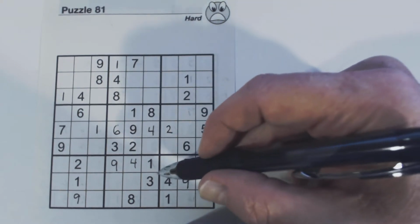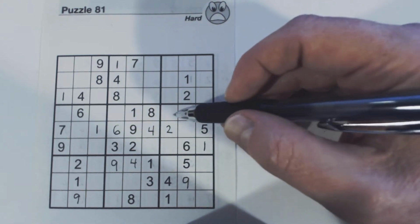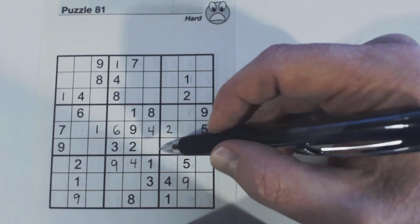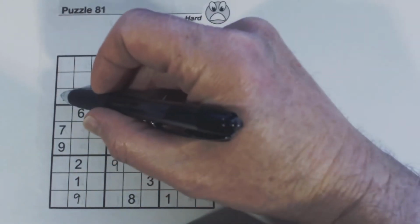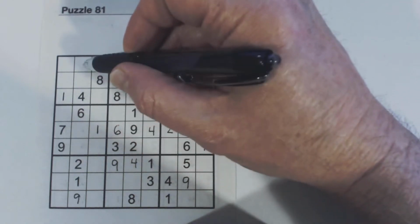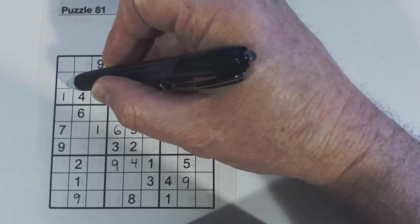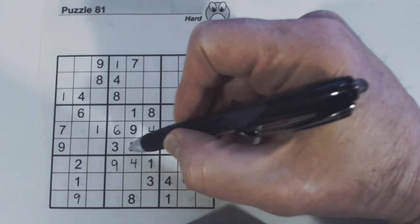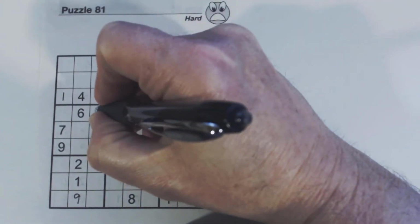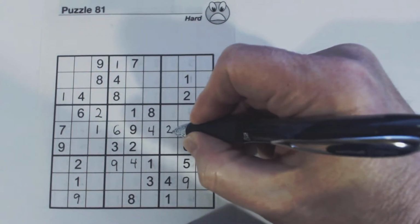Well, at this point, let's just go through the numbers and go through sections, and we'll see if we can find some more numbers. Okay, we've got all our ones. So we've got a 2 here and a 2 here. So one of these is a 2. So therefore, one of these is a 2, and there's a 2 there already. So a 2 there, a 2 here already.